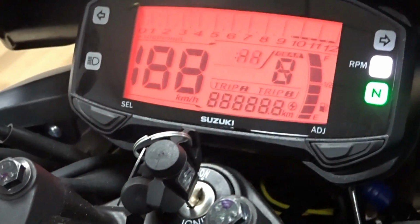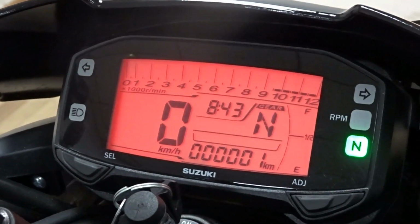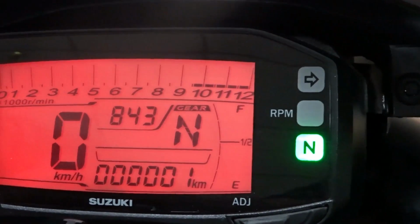Looking at the instrument consoles, the one on the Gixxer is the most impressive of the lot, with loads of features and adjustments on offer.